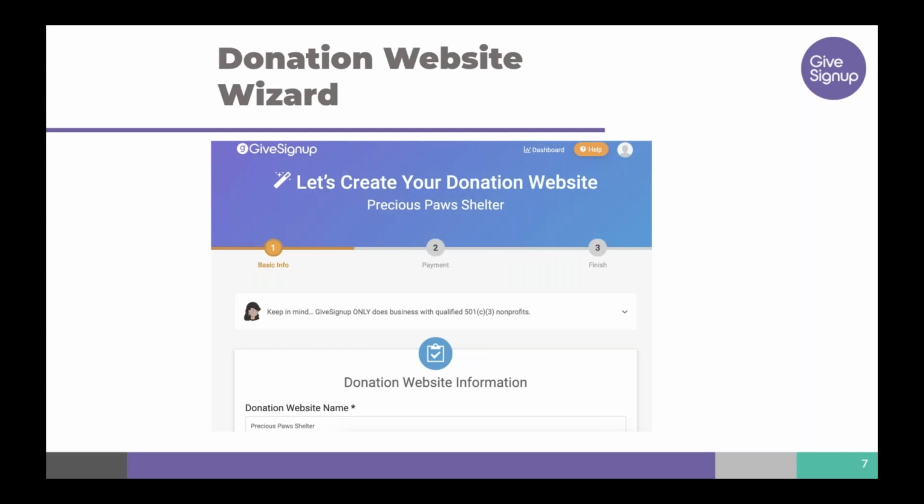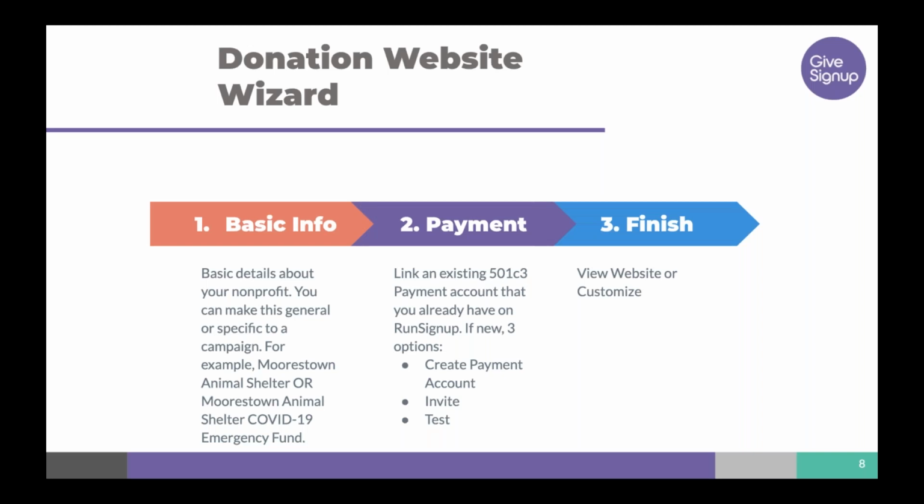When you create a donation website, it's going to take you into a really, really simple wizard where you're going to fill in basic information about your nonprofit or the specific campaign that you're doing. The wizard only has 3 steps. So the first step, you're going to be entering in basic details about your nonprofit. And like I was saying, you can make this general or specific to a campaign.